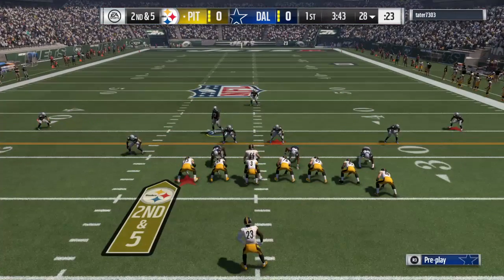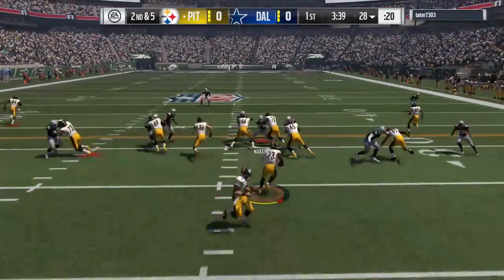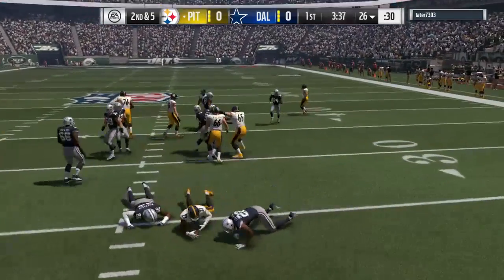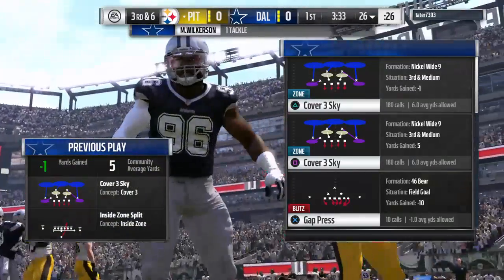For a second there, I thought that might break big. Screen pass. Looked like it was coming together. Looked like there was an opening. Still, ended up with a solid game. They'll lose a yard, and it brings up third.